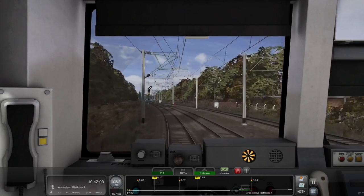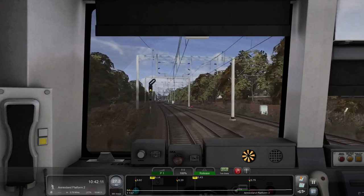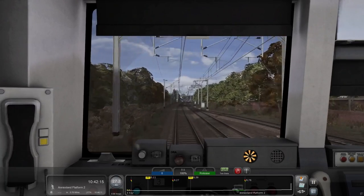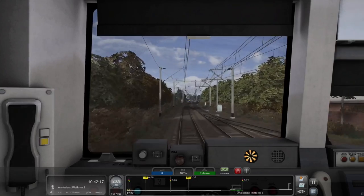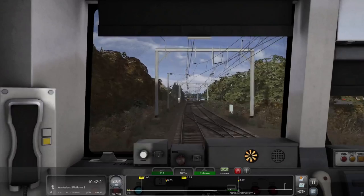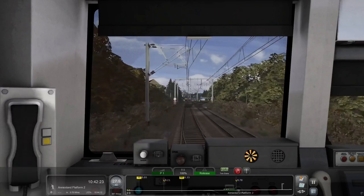So that Hyndland siding, by the way... That was Hyndland we were just at. Hyndland siding was to the left, but I didn't actually show you that. We'll look at it on the way back. We are coming through the Hyndland East Junction at this time. That's going to turn us to the right toward Anniesland Station.